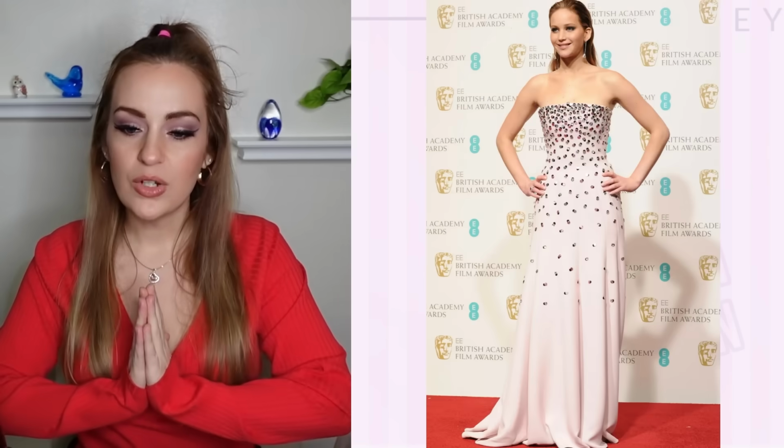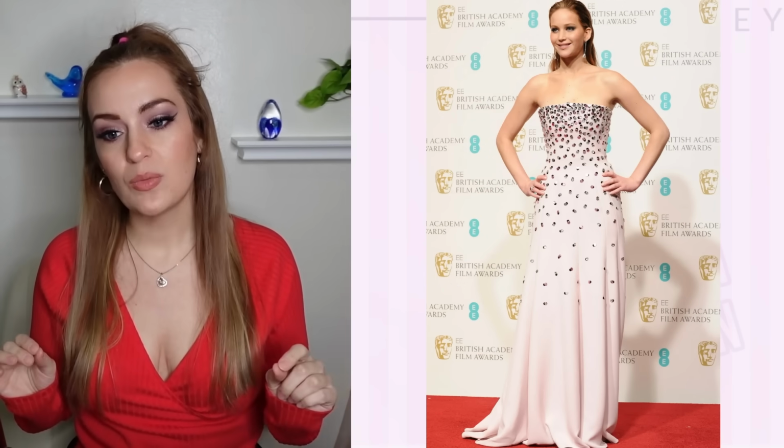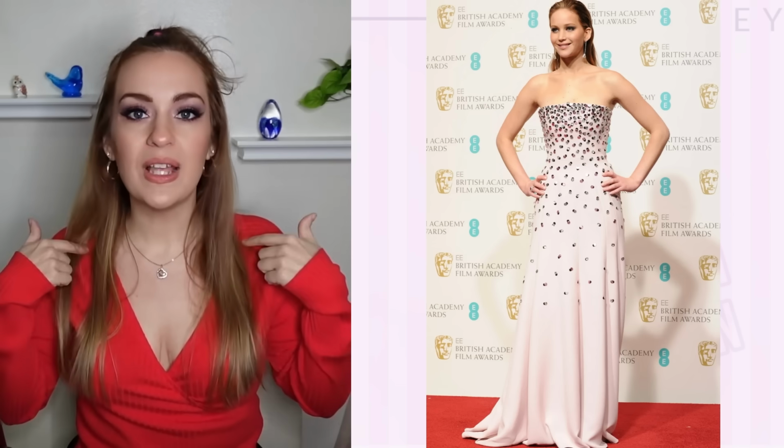Next, we have this Dior dress. The dress itself is absolutely spectacular. I do think this one would have looked great with some really thin, dainty spaghetti straps, perhaps something that echoed the embellishments across the dress, just because strapless isn't always the easiest to wear.